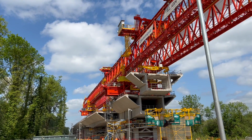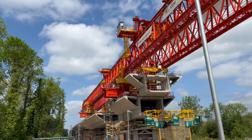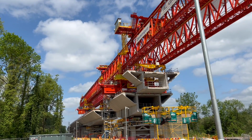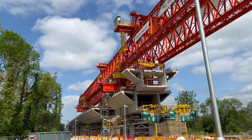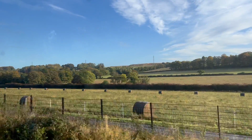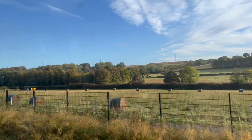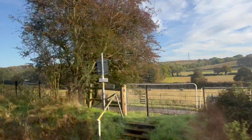Now, you may recall that a while back I paid a visit to the Colne Valley Viaduct, currently under construction for High Speed 2. Well, recently I received another invitation to High Speed 2 to look at a couple of other sites. If you've been following the news in Britain over the past few months, you'll know that a lot has changed for High Speed 2.